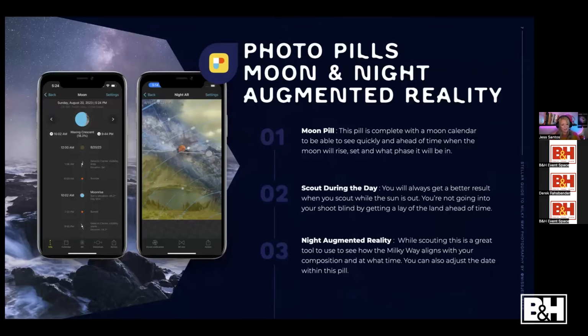So as you're scouting during the day, you can use this night augmented reality or night AR pill. And basically what you do is you hold it up to your composition or your intended composition, hopefully facing the southern-ish part of the sky. And you can use the settings again, just like the moon pill, set your date and time, and actually swipe back and forth to see how the Milky Way core moves throughout the sky.